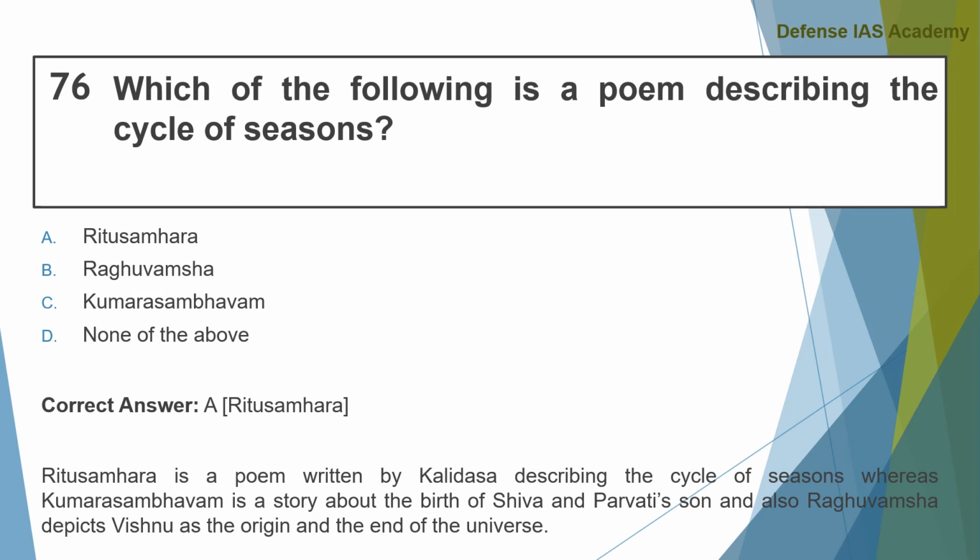Okay, so we have described all the three poems over here. Ridu Samhara is about the cycle of seasons written by Kalidasa. The Raghuvamsha is a poem which depicts Vishnu as the origin and the end of the universe, and Kumara Sambhavam is a story which narrates the birth of Shiva and Parvati's son. Okay.